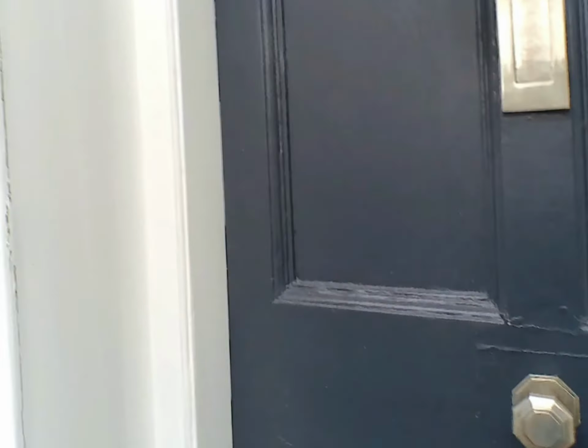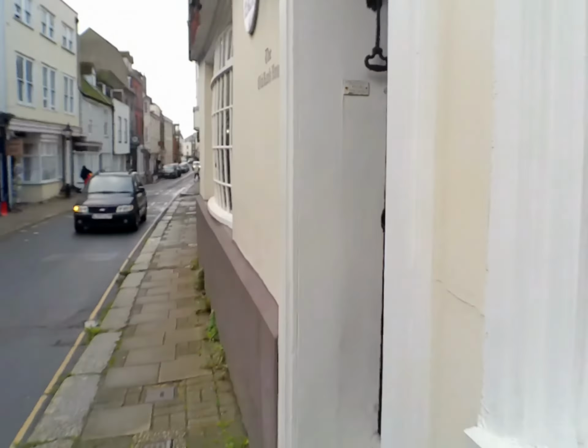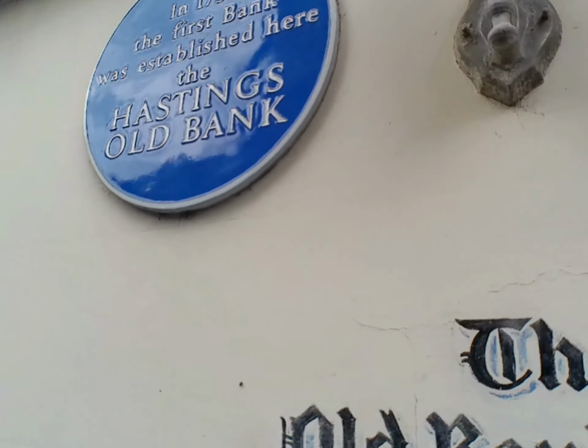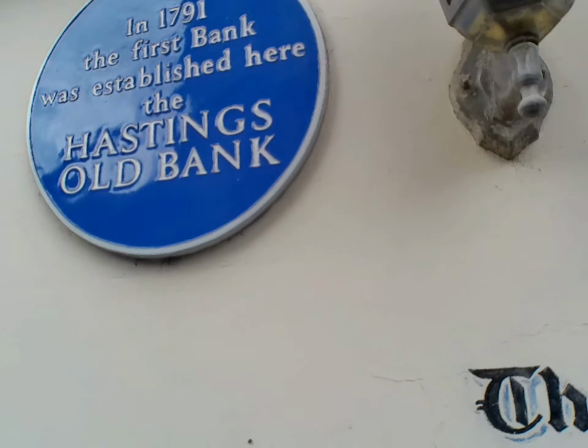And somewhere along here should be a blue plaque that denotes where the old bank was. Let's tuck in here into the doorway. Very narrow along here. Oh, here we are, look. If you need to make a withdrawal, 1791. It's the old bank. There we go, all the way up there.